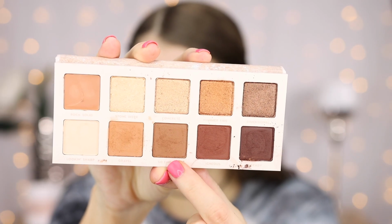Now I'm going to go in with the shade So Chiseled, and I'm going to go in with a smaller brush with this shade, first starting out on the outer corner, and then once I place the shade, I will nice and tightly blend this into my crease.